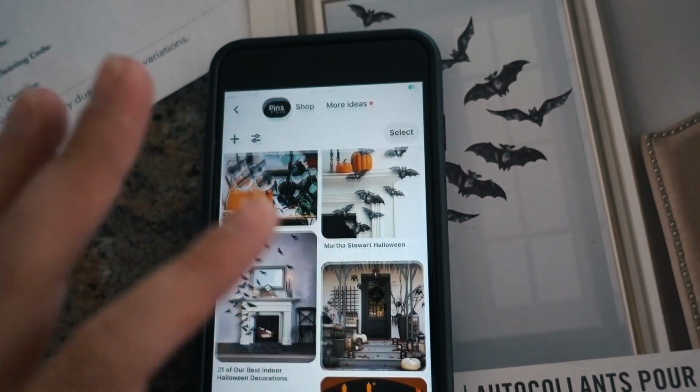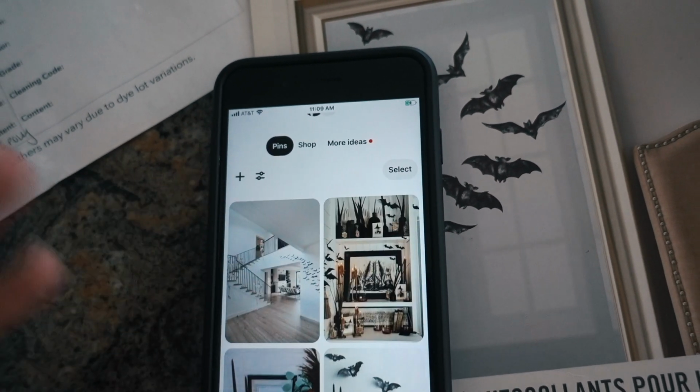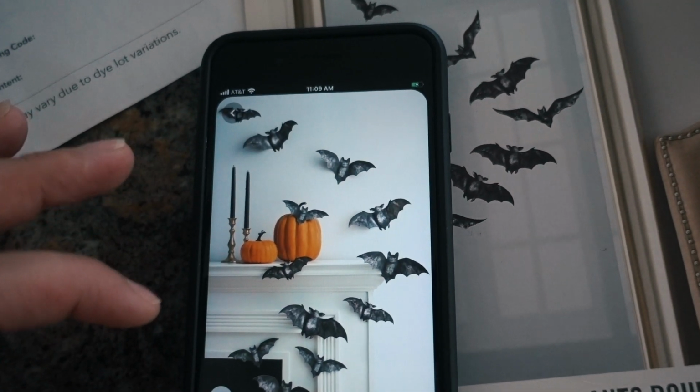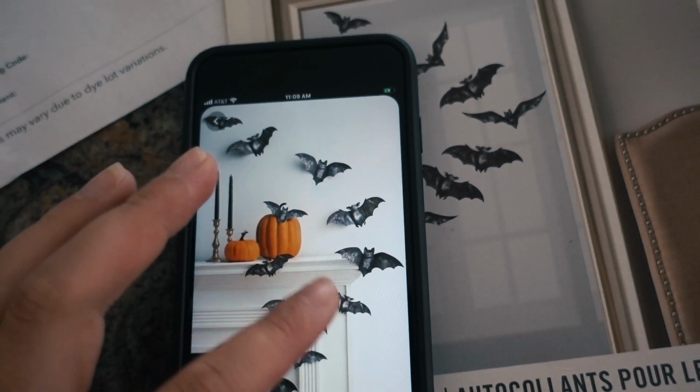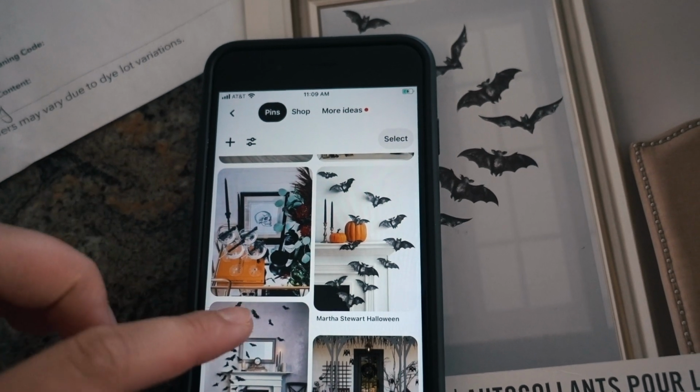This is my little Halloween decor Pinterest board. I have so many good Pinterest boards. I'm not saying that in an ego-y way, but I use them a lot. So yeah, these are the same bats. I think we're gonna do this. I'm gonna use painter's tape though, because I heard the vinyl, or whatever the applicator is, sticks too much to the paint.